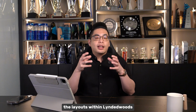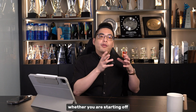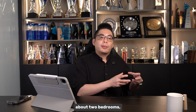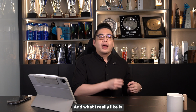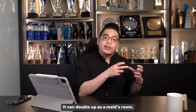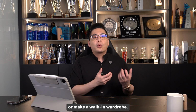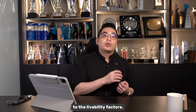But most importantly, the layouts within LyndenWoods itself are excellent. Whether you are starting off as a small family, it is livable. You got your enclosable kitchen, and like what I always mention about 2 bedrooms, the best is close to 700 square feet with enclosable kitchen. And what I really like is their study can actually give you more flexibility due to the non-PPVC construction method. It can double up as a maid's room, or if not, you want to widen up your dining space, it's also possible, or make a walk-in wardrobe. There is just so much more options you can have here that contributes to the livability factors.